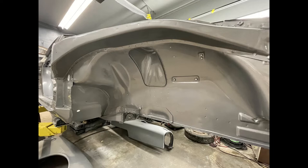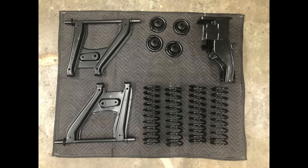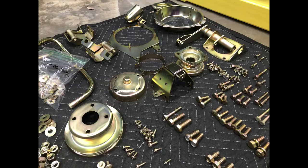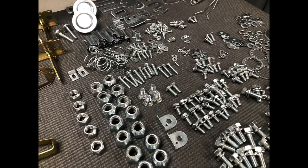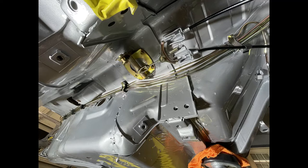So when we disassembled this car, every mount, suspension component, bracket, or panel that was originally black on the car from the factory was blasted and powder coated. And every bolt, bracket, washer, nut, anything that was originally plated, what would be today clear yellow zinc, was also stripped, polished, and then replated back to what it was factory. And that also goes for the original hard lines. We had all those cleaned out, plated, and restored back to the factory condition.